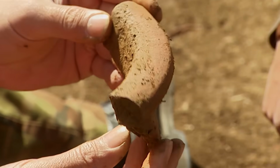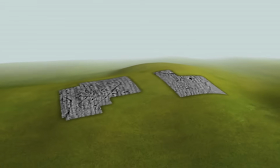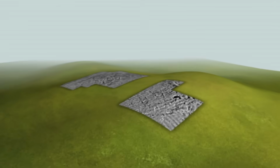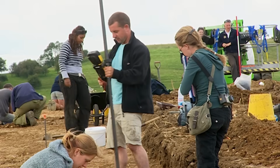So, great finds we'd be proud of on any dig. And the geophysics results keep leading us to fascinating Iron Age features. But these results and finds aren't helping us find the Saxon site. And in our quest for a Saxon settlement, there's another surprise.